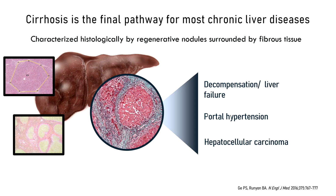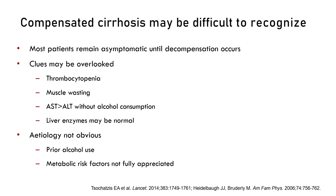So cirrhosis, we know, is the final common pathway for most chronic liver disease. It's ultimately a histological definition: regenerative nodules surrounded by fibrous tissue, and once you have cirrhosis, your risk of progression and ultimately of decompensation, the complications of portal hypertension, or, of course, the dreaded HCC starts rising.